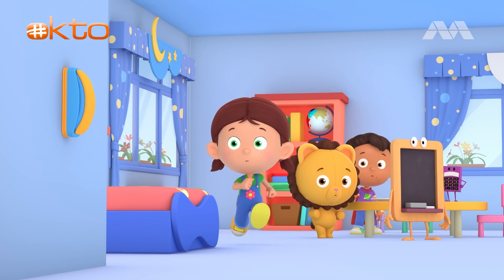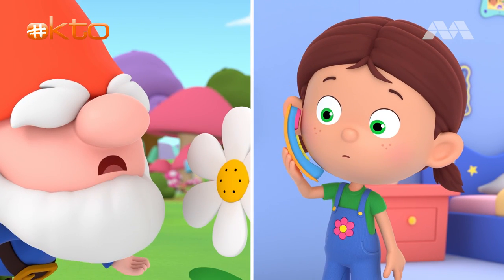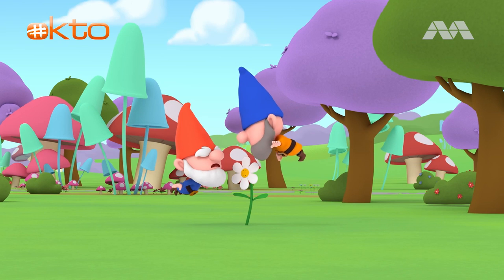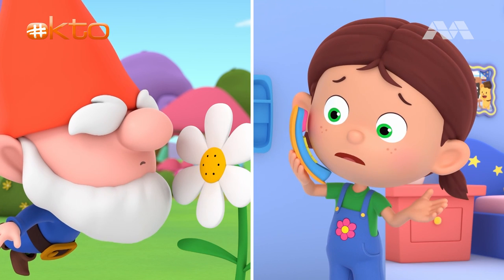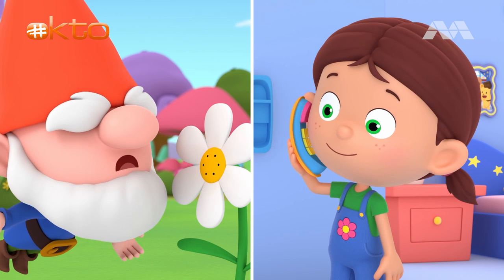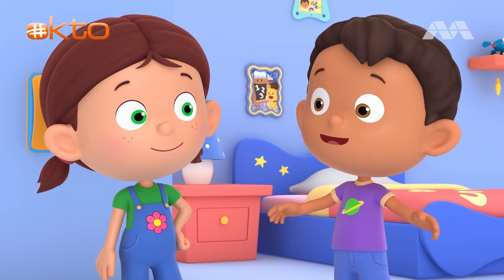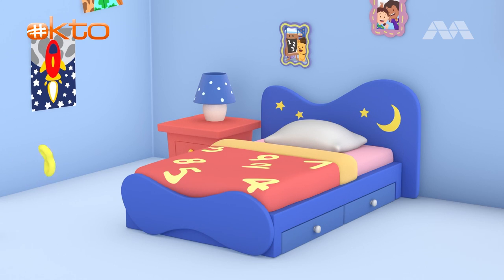I'll get it. Paula speaking. Paula, it's Mr. Garden Gnome. We had a bit of an accident, and now we lost all our magic. Oh, and we're also floating. Floating? That does sound like a problem. Don't go anywhere. We'll be right over. Sure. We'll just hang around. They're floating? You mean like flying? I'm not sure, Tim. So let's find out in the big garden.